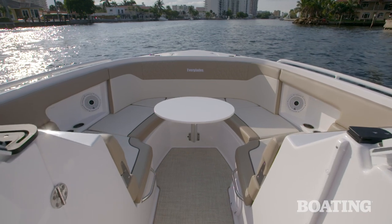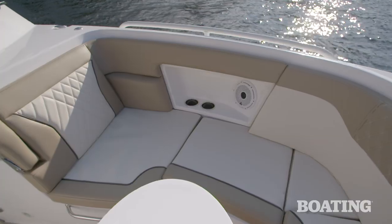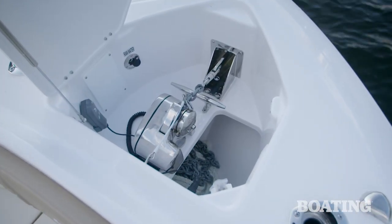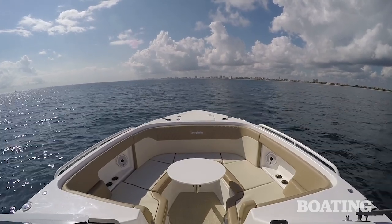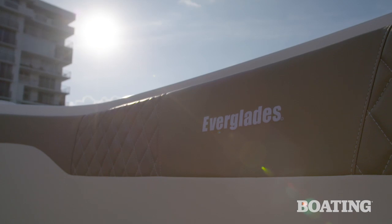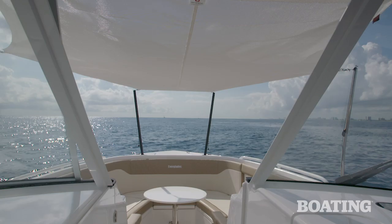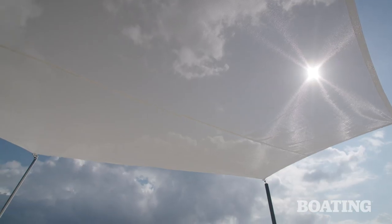There's no better place to start showing the dual personality of the 340DC than here in the bow lounge. Check out the anchor locker. It's deep and wide and holds a windlass, and it's perfect for the offshore fisherman or deep water cruiser. Yet, the bow lounge itself is comfortable with pleated upholstery, recessed speakers, drink holders, and a table that will deploy. In fact, there's a shade that provides cover for this whole thing that sets up just like that.